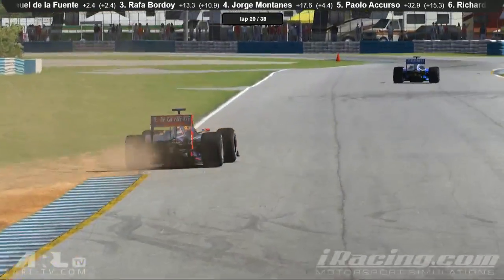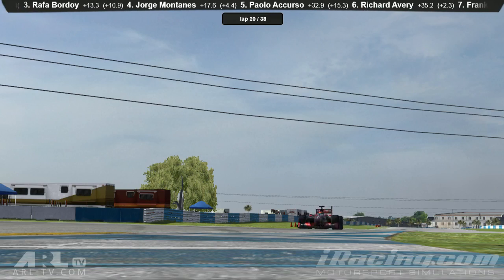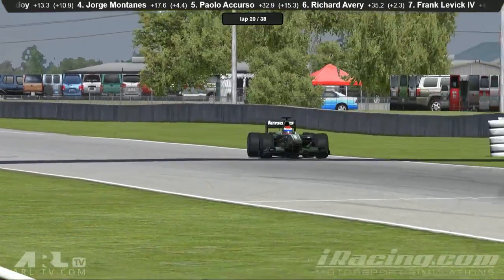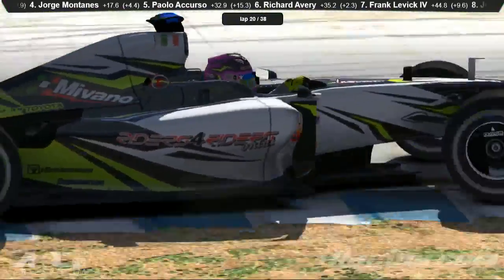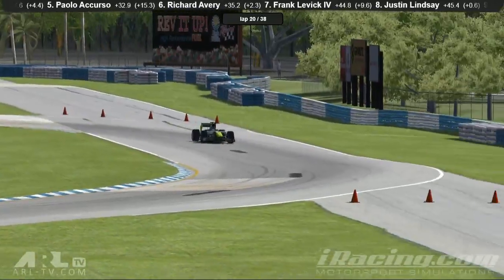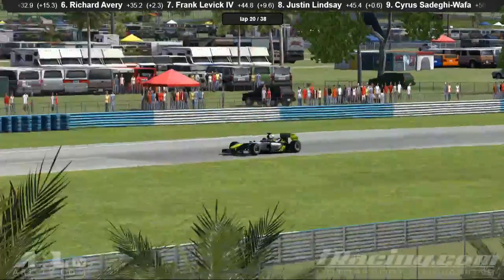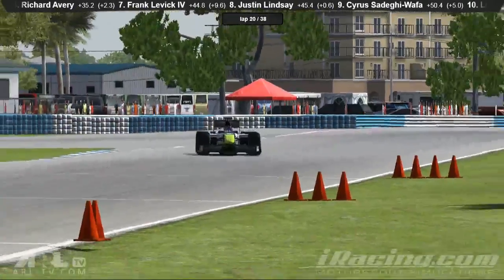But Richard just in front of this. Richard's actually starting to close up on Paolo Acurso. Yeah, about a second between them at the moment. You know, Paolo is a fairly aggressive defender, so Richard's not going to find it as easy to overtake as he did Frank.